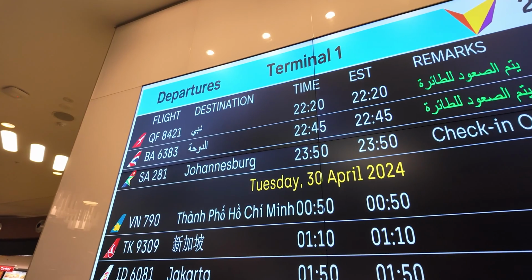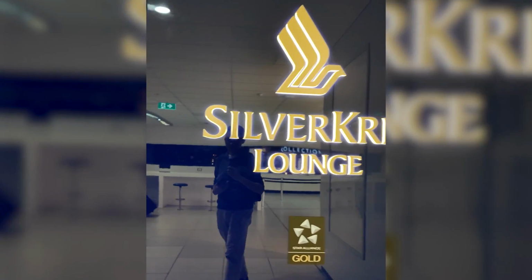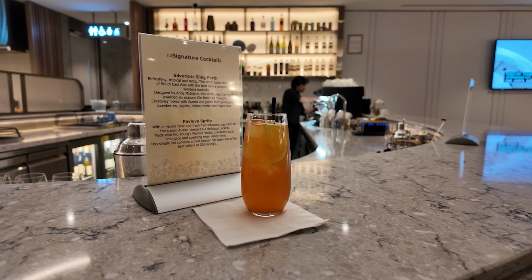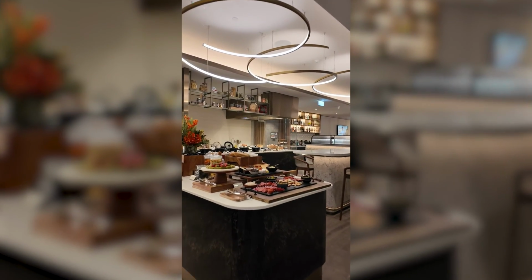My boarding pass says to go to the Air New Zealand lounge, but here's a tip. The new Singapore Airlines Silvercrest Lounge is also an option, as both airlines are part of Star Alliance. The Silvercrest Lounge only opens at 10 past 10 at night, so be prepared to wait until then. It's certainly worth the detour though. A plate of sizzling char kway teow and some fried rice hits just right.